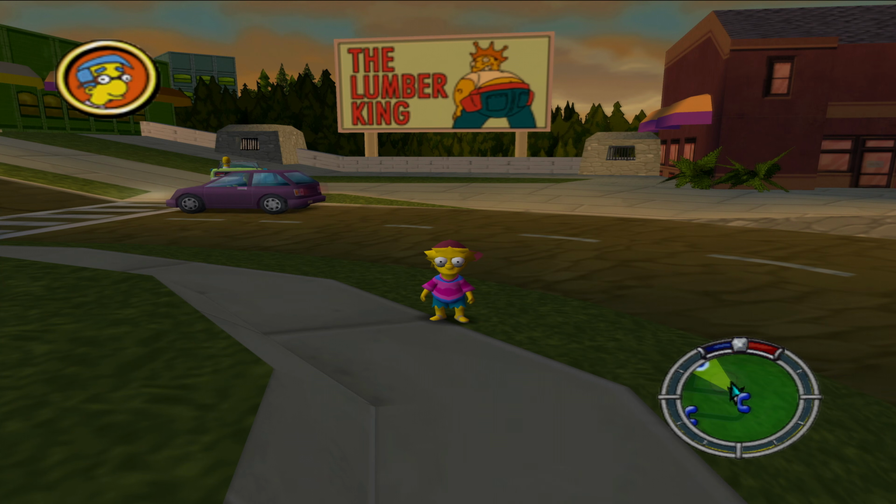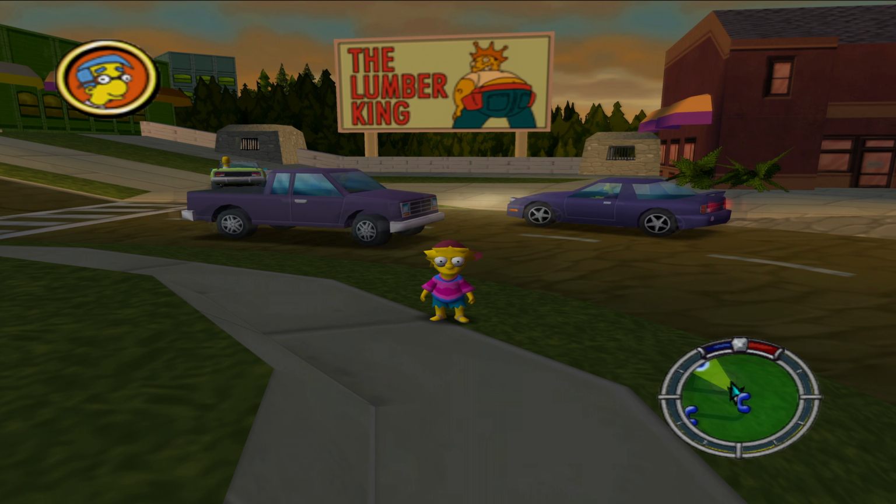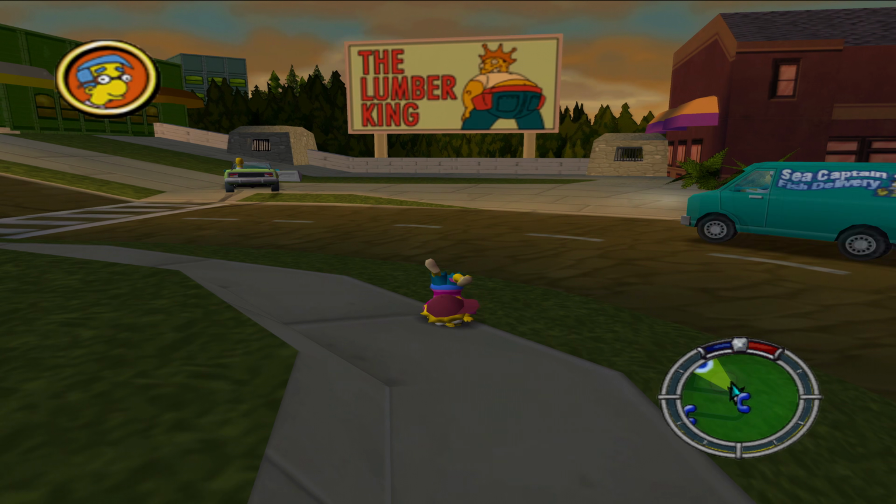In the third level, we can come across a billboard for the Lumber King that moves. We first see this in the season 9 episode, Realty Bites.